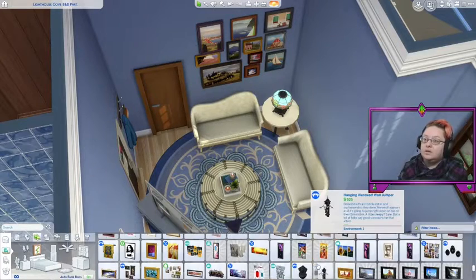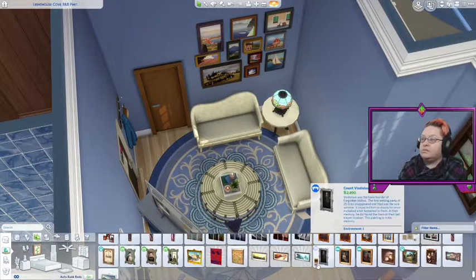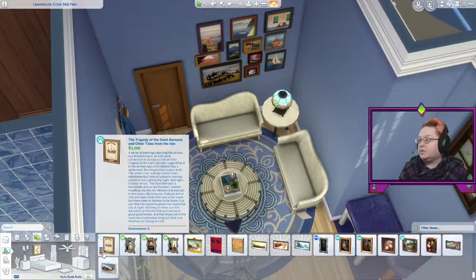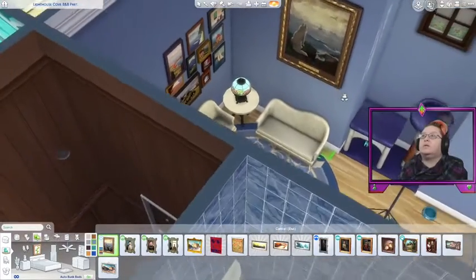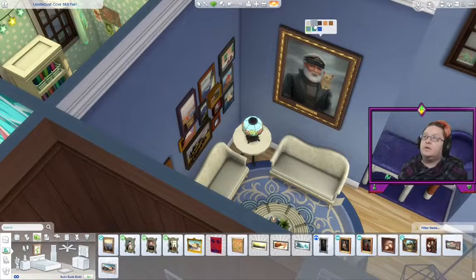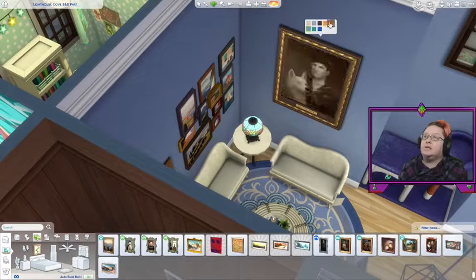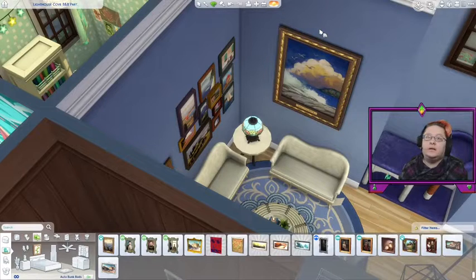And I was thinking going with, where are they? Not that, the other one. This one, this has some really cool seaside things. There's the doggy looking out at the sea, or there's the captain, the ship. Well, this one has a kitty in it. Oh, I don't remember seeing that one before. Ooh, I kind of like that.